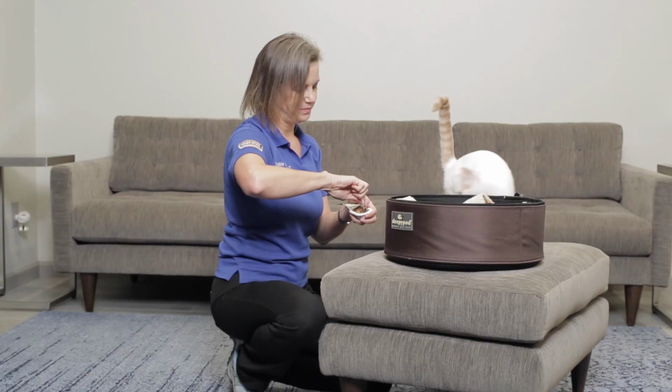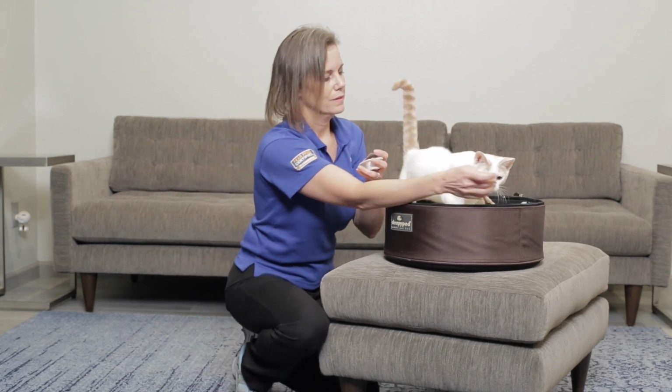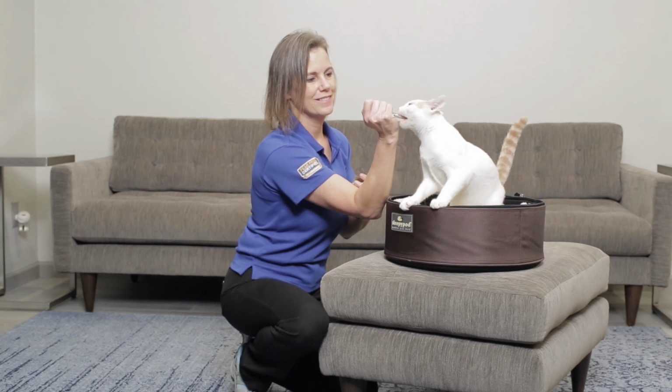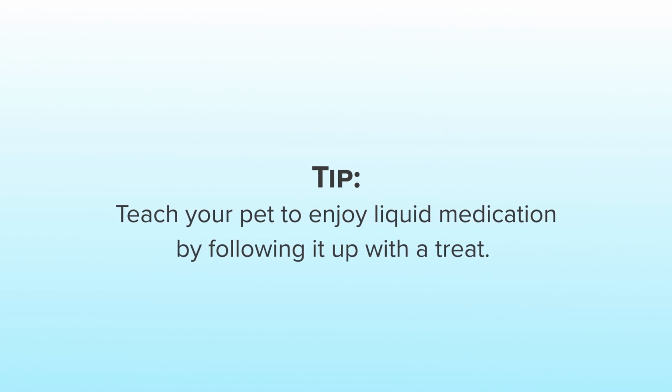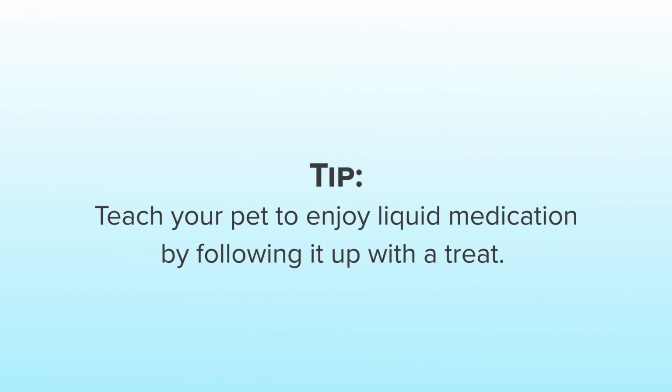So this could be some diluted tuna juice, some diluted chicken broth, or some canned pet food that's just gently diluted with some water to make it easy to squeeze into that pet's mouth. You can also get that pet comfortable with taking that liquid medication by doing so in a way where you actually teach them to take some type of medication that doesn't always taste really good, but then always follow up with that really enjoyable treat. That way your pet has that happy enjoyment and that really good anticipation.